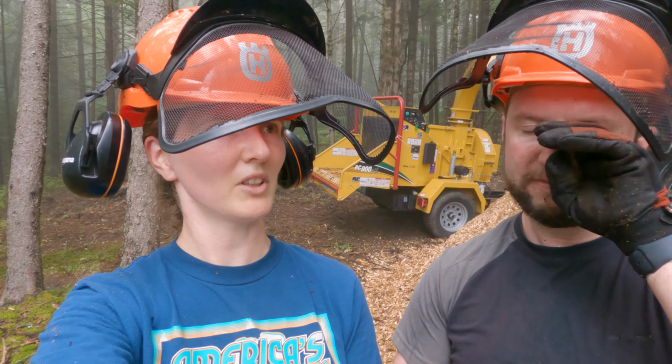When we get the grapple, if we still have some chipping to do, that'll be super useful because the grapple can deliver them somewhat. Yeah. But look at the size of this pile. You can tell from the color of it that there's plenty of completely rotten stuff in here as well. Yeah. The darker stuff in particular. But yeah, big pile here.